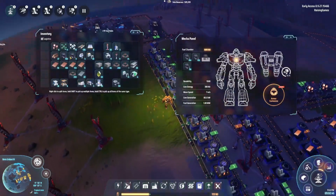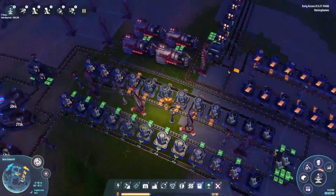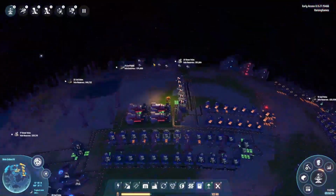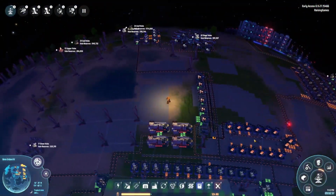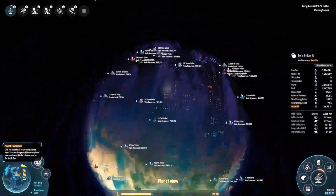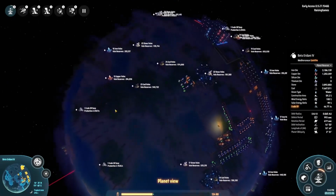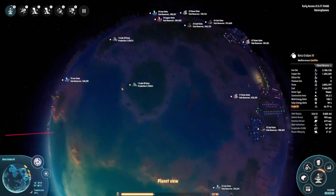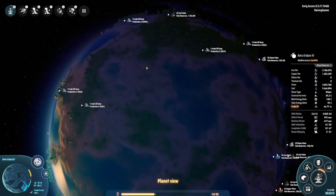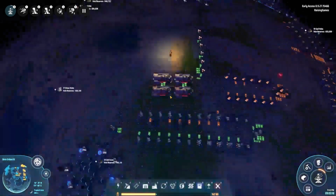I've also been building a crap ton of the wind turbines because I tried doing the generators, but it was pulling too much coal from here. I have a few left, but I'll probably end up pulling them up. I kind of just plopped down a crap ton of the wind turbines, and I'll probably do that for sections like over here where I have nothing on the planet yet, because they seem pretty reliable.